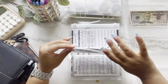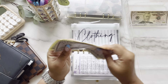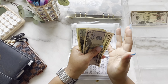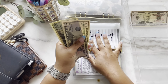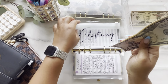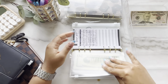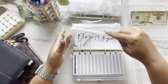Nice. Clothing is also something I'm going to stuff, and it's going to get 50 because it's almost fall. Or is it fall? It's almost fall, so I'm going to have to get some clothes for my baby girl. So 50, 70, and 90 so far in clothing. She's still really small, so it's not like her clothes are going to be super expensive. Just need some staple pieces and probably a couple pair of cute little boots.